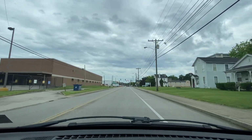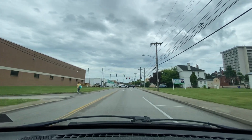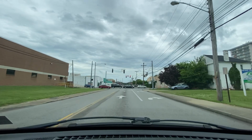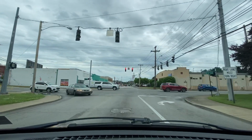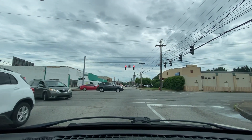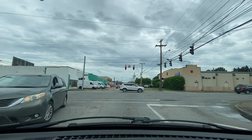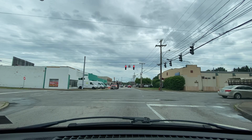We're at 11th and Central. There's a huge lot on my right. For sale, build to suit. All right, right now we're currently at Martin Luther King Jr. Boulevard. Central Avenue, Martin Luther King Jr. Boulevard. So Ashland is located at an elevation of 551 feet above sea level.